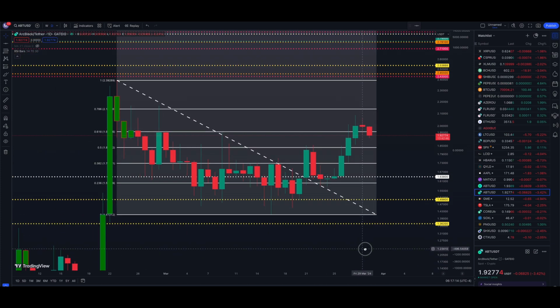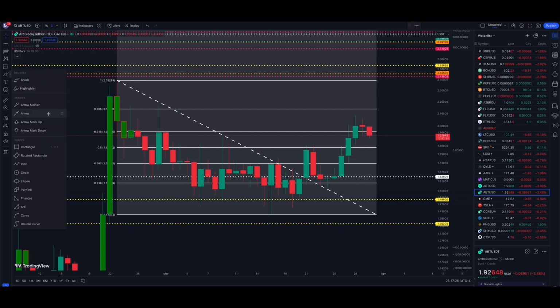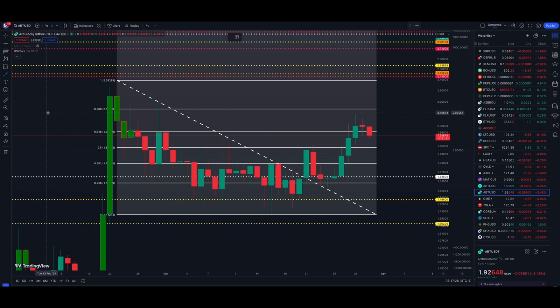So a couple levels here we're going to talk about for this Arcblock chart as markets were breaking out and have broken out, I should say, the past couple days here. Let's get the arrow tool. Once again, this is a daily chart. We're on tradingview.com. I suggest that you take a screenshot or just pause this video and write down the price levels I have on the chart if you're interested in watching those as markets move anyways. Take a screenshot, write them down.